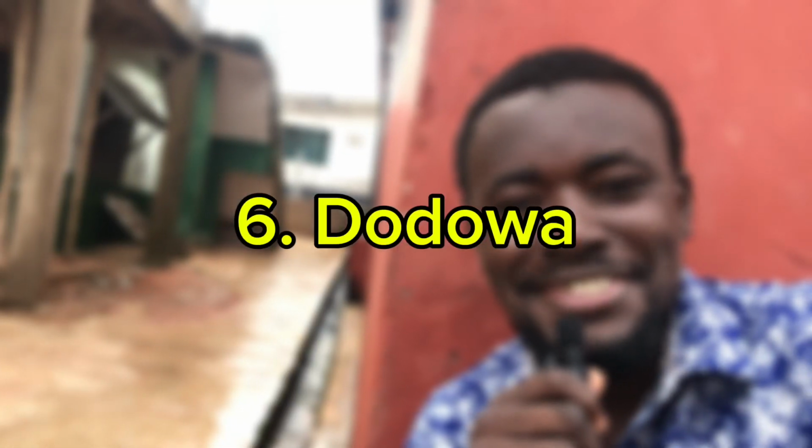Number six is Dodowa areas. So Dodowa is a very nice location, and currently they are expanding the route from Adenta to Dodowa, and the place will be a very well sought location in the next few months or next few years coming. So Dodowa, I used to stay at Dodowa, you understand, and it's also a very nice location. It's a cool place. You have new houses that are built over there. You have already established locations.